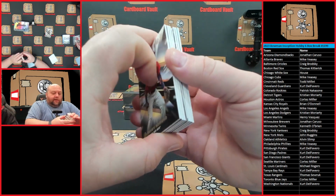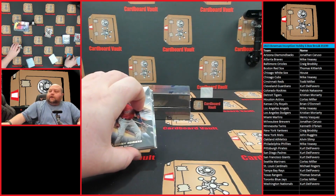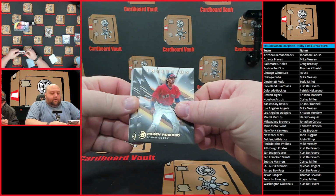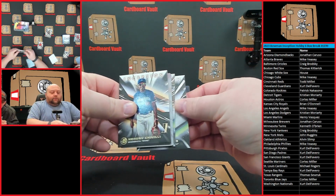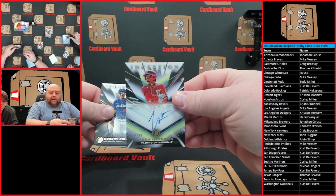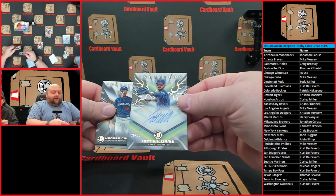Got a printing plate in there. Roman Anthony, 60 out of 99 for the Red Sox. Yeah, they're really nice cards. Mikey Romero for the Red Sox. Tigers, Jace Young. Let's do the autos first, huh? Trey Lipscomb, 283 out of 399 for the Nationals. And then we got a Jet Williams, 26 out of 50.